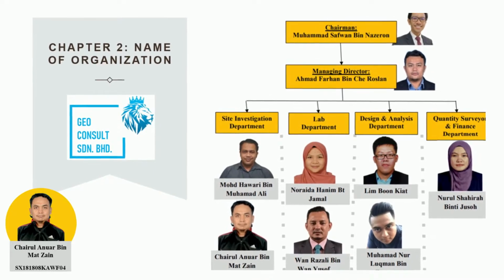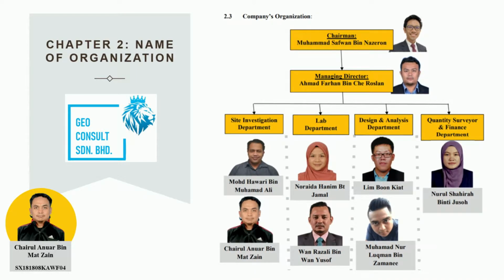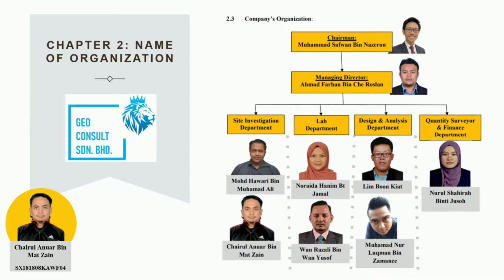Geo Consult Sdn Bhd is a long-established civil and structural consultancy and a strong company led by Mr. Muhammad Safwan bin Naziwan as chairman, with the help of associates, experienced engineers and consultants who are responsible for handling and managing the project as a dedicated team. Mr. Muhammad Hawari bin Muhammad Ali and Mr. Cairul Anwar bin Mazin are our site investigation interpretation engineers. Mr. Muhammad Nur Luqman bin Muhammad Zamani is responsible for the foundation design, and Mr. Lim Boon Kiat is responsible for the computer programming on the foundation and concrete design.